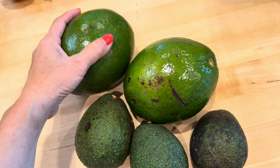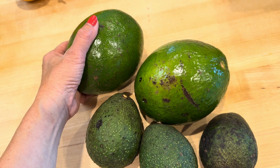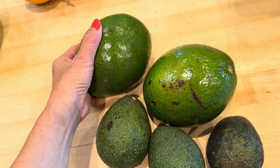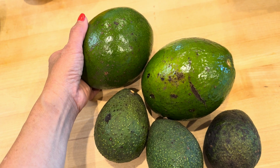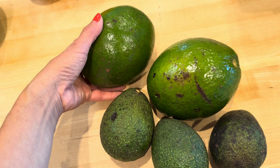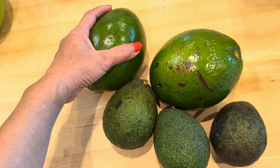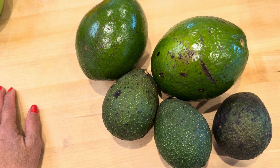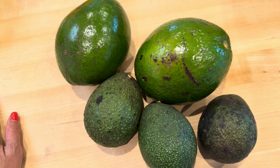Monroe's supposed to be a heavy producer, and it could withstand down to the low 20 degrees. That's what they said on the website. That's why I'm planting Monroe. It's a heavy producer, excellent in flavor, and very low on alternate bearing.